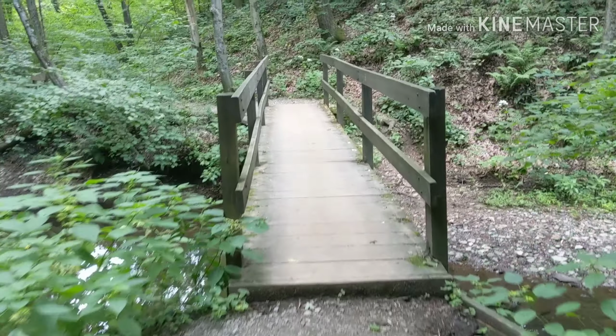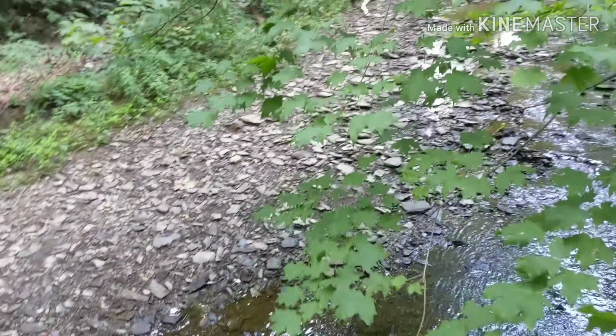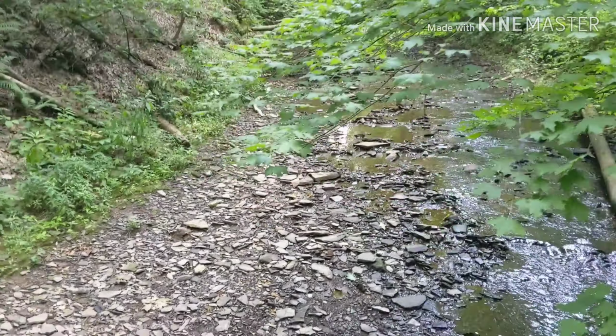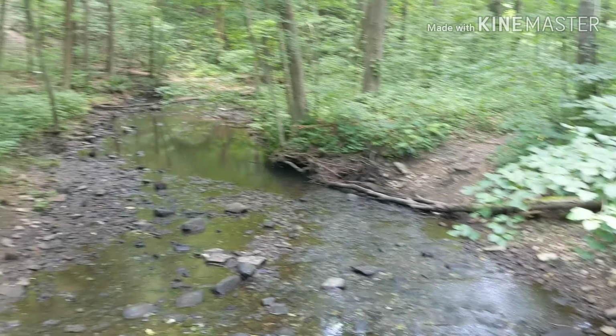Here's another bridge. You don't even have to go through the bridge. You can go through the water because there's a trail. Oh yeah, a little trail that takes you across if you wanted to go through the water.